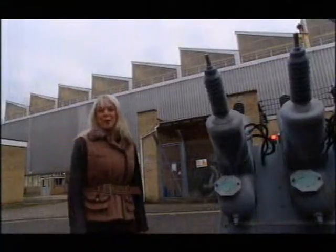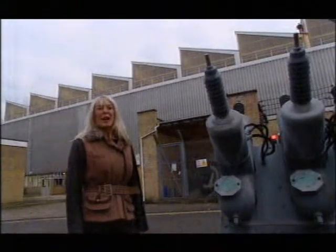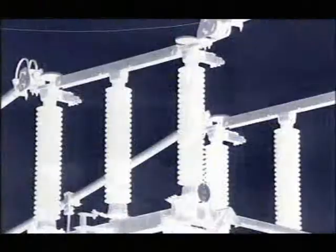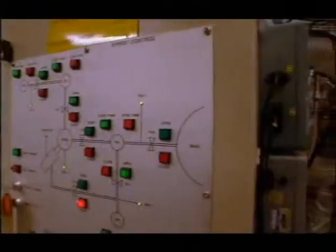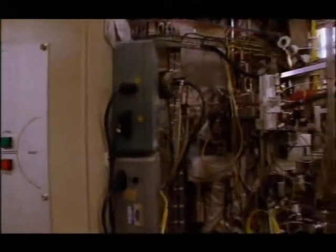In this ordinary-looking warehouse in the heart of Oxfordshire, Andy Kirk makes a star every 15 minutes. Making stars takes a lot of power. Real stars are made by gravity squeezing clouds of hydrogen. In Oxfordshire, they use electricity to make an incredibly strong magnetic field to do the same thing.